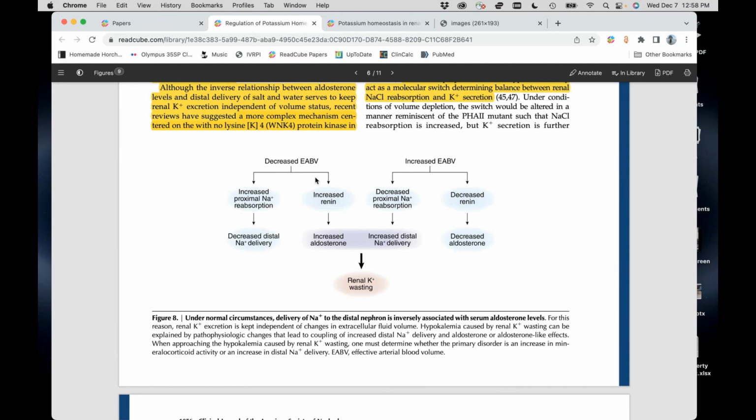It also will lead to increased renin. So remember that a decrease in your distal sodium delivery is going to be accompanied by a decrease in the distal chloride delivery. And the macula densa will see that low intraluminal chloride, and that's what causes it to release renin. And so we have renin that will cleave angiotensinogen into Ang1, Ang1 becomes Ang2, and leads to increased aldo. And that should cause potassium wasting.